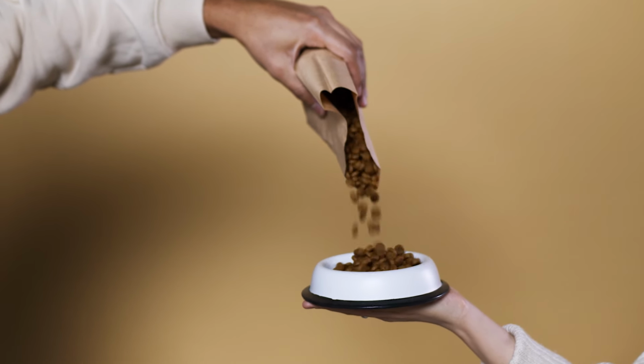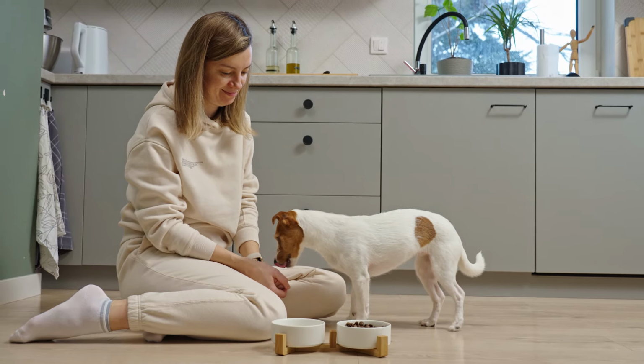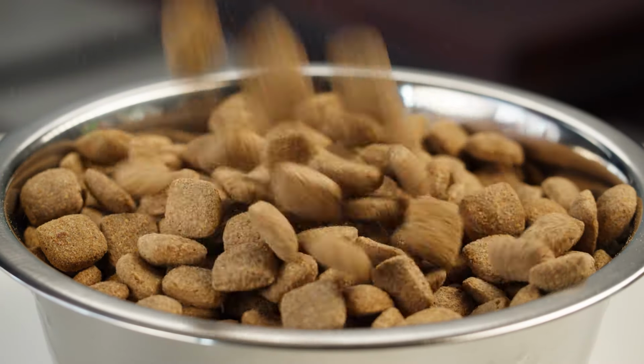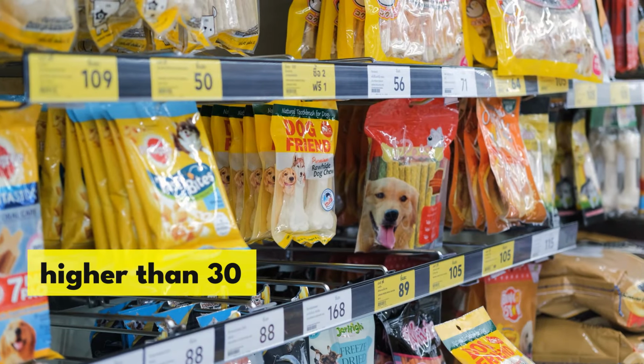Although they can eat plant matter, dogs are primarily carnivores, and so their food should be high in protein. If you want to make extra sure, look for the guaranteed analysis or the nutritional information, which should tell you what percentage of the food is protein. The number should be higher than 30.